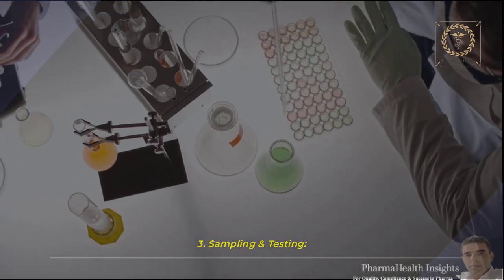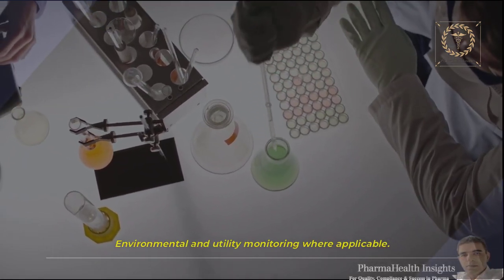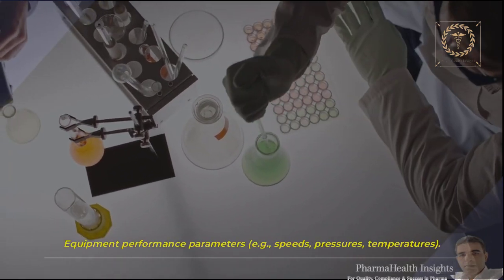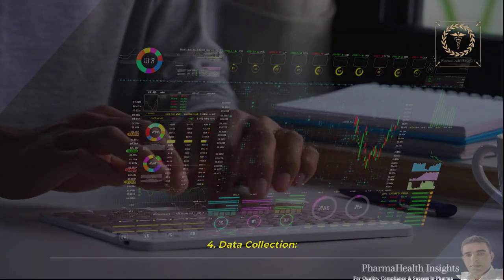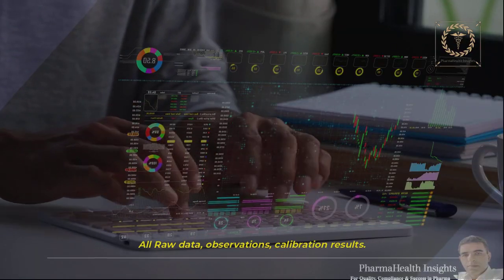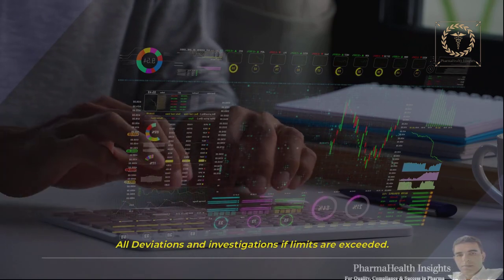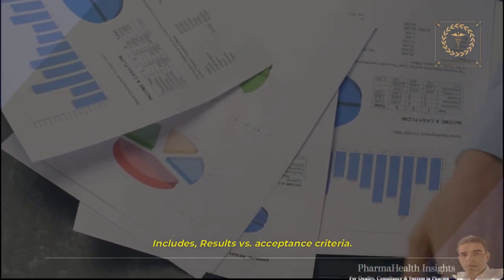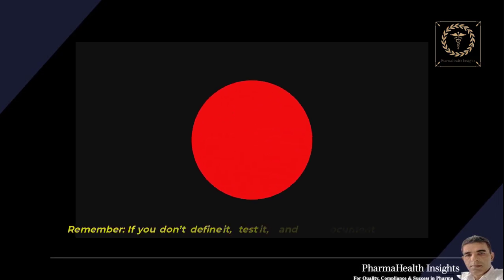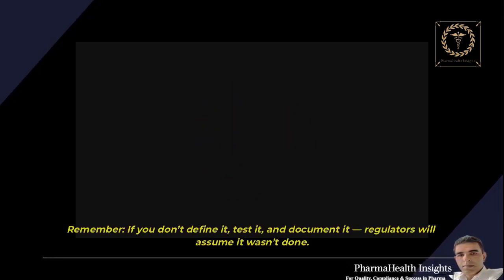3. Sampling and Testing. Includes in-process tests, finished product tests, environmental and utility monitoring where applicable, equipment performance parameters, e.g., speeds, pressures, temperatures. 4. Data Collection. All raw data, observations, calibration results, all deviations and investigations if limits are exceeded. 5. Summary Report. Includes results versus acceptance criteria, deviations and corrective actions, final conclusion and approval. Remember, if you don't define it, test it, and document it, regulators will assume it wasn't done.